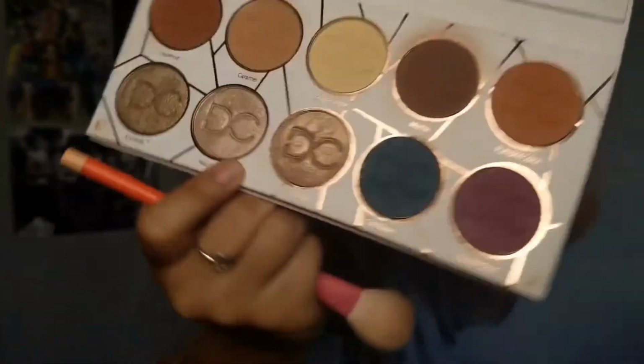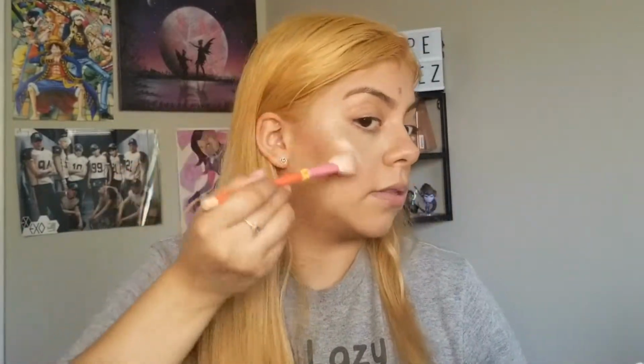Let's do highlight. And for highlight, I'm going to use this brush right here, and I'm going to go into macchiato, which is this one right here. And yeah, let's blend my face, because that is not a shade to play with.